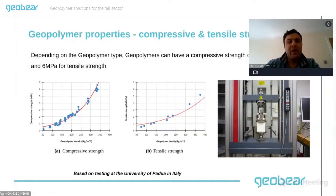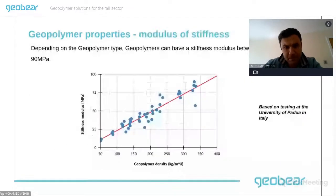Geopolymers also have excellent structural properties. A geopolymer can have a compressive strength up to 7 MPa and a tensile strength up to 6 MPa. And as you can see here, it's not like concrete. Geopolymers are good in both tension and compression. So it's almost an isotropic material from that point of view. It can resist both forces almost at the same level.